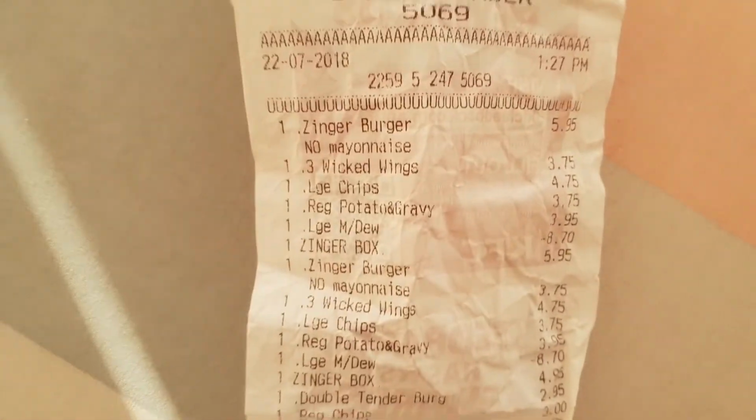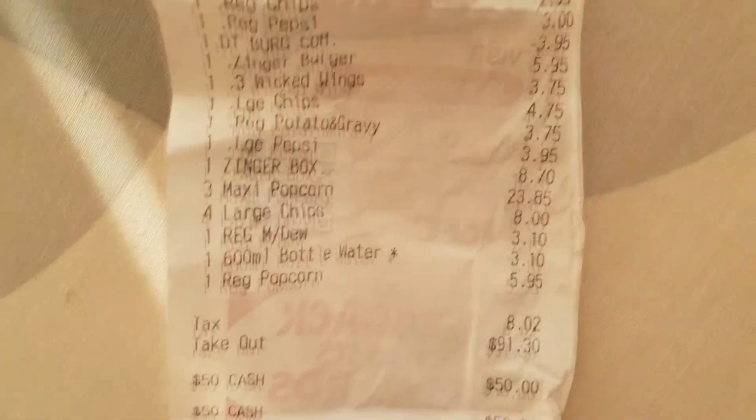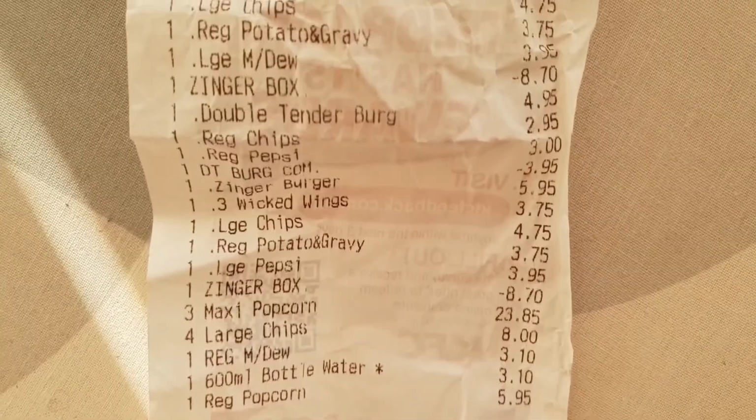And all the food was so much better. The burger was better, the bun was better, the gravy was better, the chips were better. Everything tastes nicer because there's no limit to sugar or anything. So you can see it here. It's 600 mils for everything instead. It's so much nicer. So we've only tried KFC because it was a choice between KFC or McDonald's. And yeah, McDonald's isn't as good.